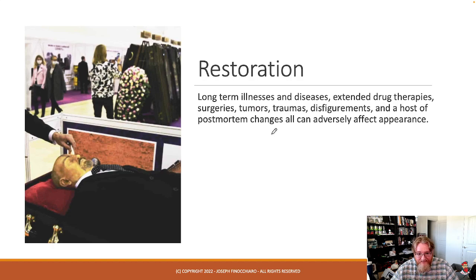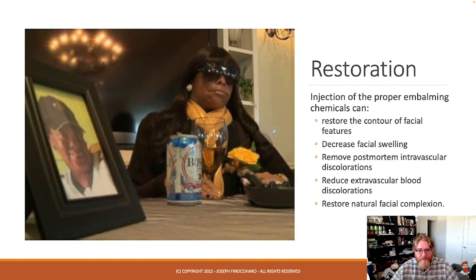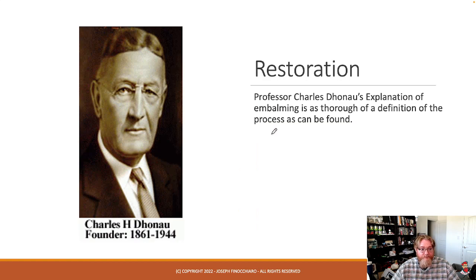Long-term illnesses and diseases, extended drug therapy, surgeries, tumors, all sorts of things can adversely affect appearance. An injection of the proper embalming chemicals can restore the contour of facial features. It can decrease facial swelling. It can remove intravascular discolorations. It can reduce the appearance of extravascular discolorations. And it can restore natural facial complexion.